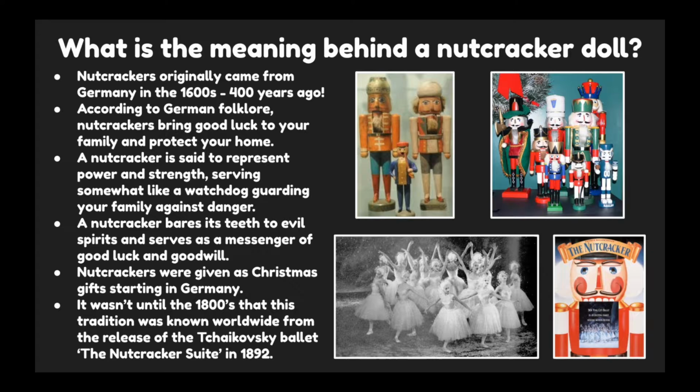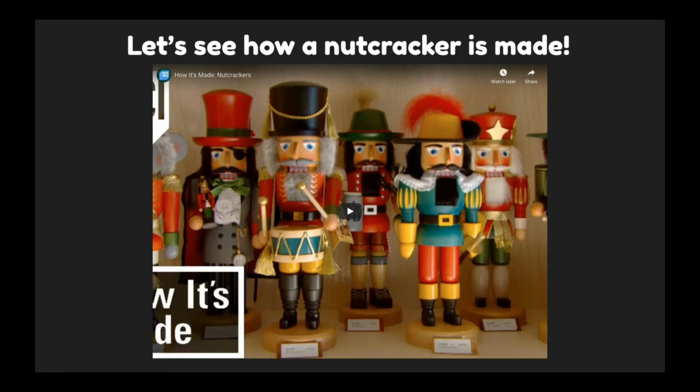Nutcrackers were given as Christmas gifts, starting in Germany. It wasn't until the 1800s that this tradition was known worldwide from the release of the Tchaikovsky ballet, The Nutcracker Suite, in 1892. Let's see how a nutcracker is made.